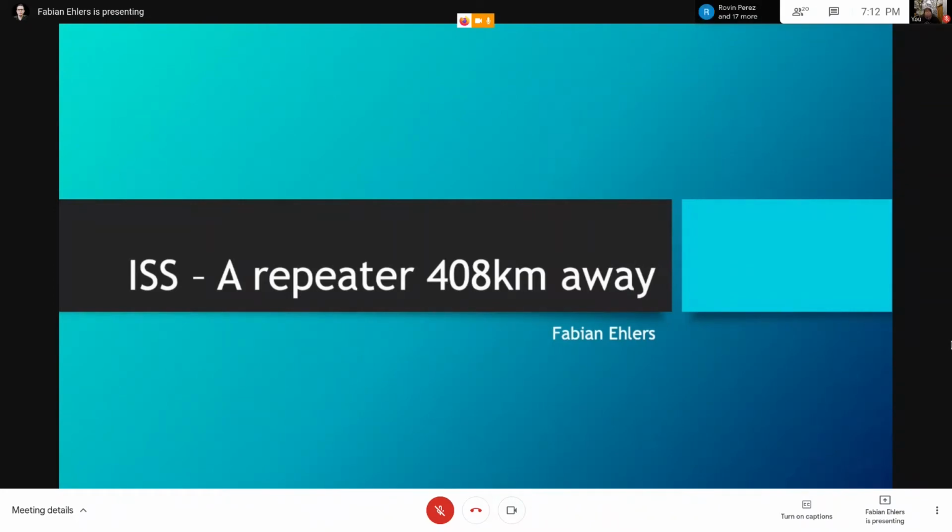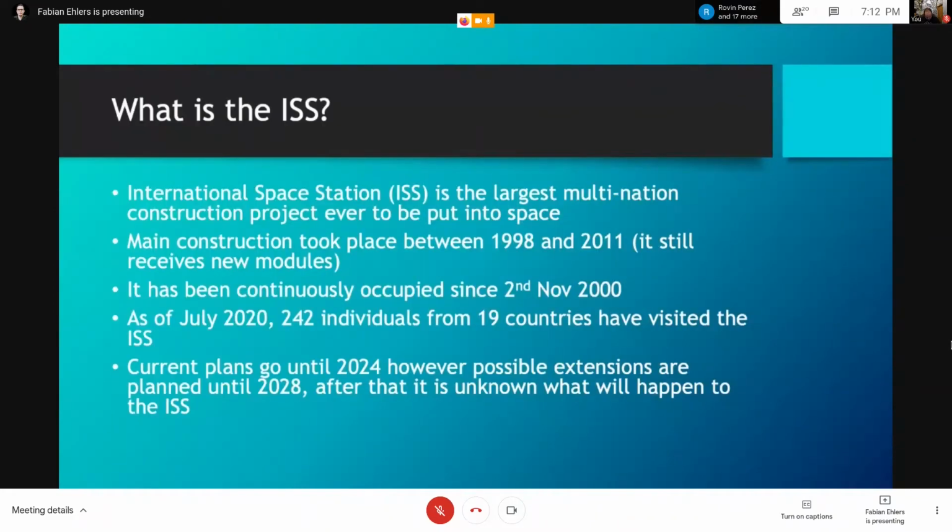But talking about what the ISS is, it's short for the International Space Station. It's one of the largest multi-nation construction projects ever put into space. Construction was mainly between 1998 and 2011. However, there are still new modules being sent up.